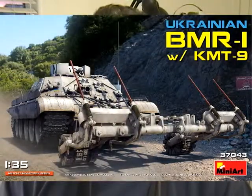Next up, MiniArt is going to do a 1/35th scale BMR-1, the early version. They mount it with a mine roller system on it. If you like collecting mine roller armor, that one's going to be for you.